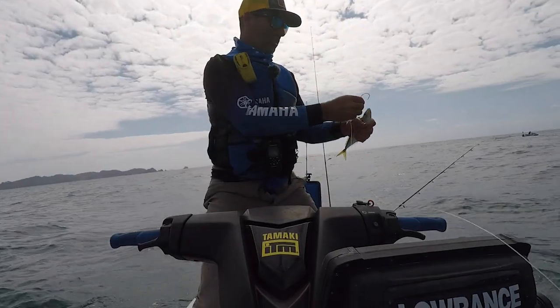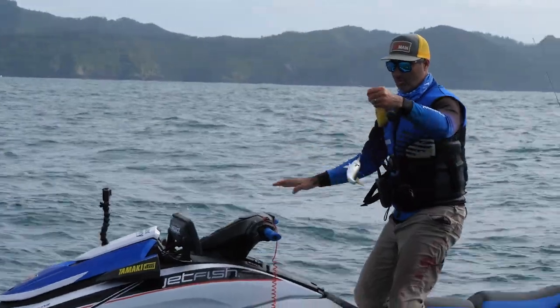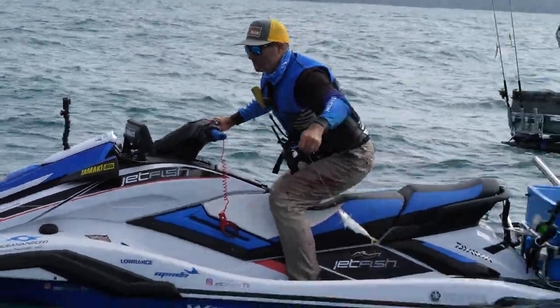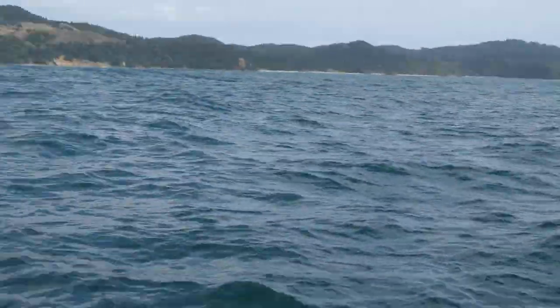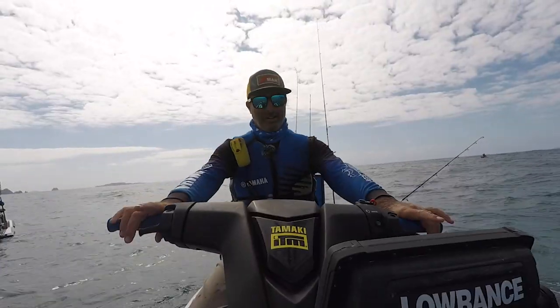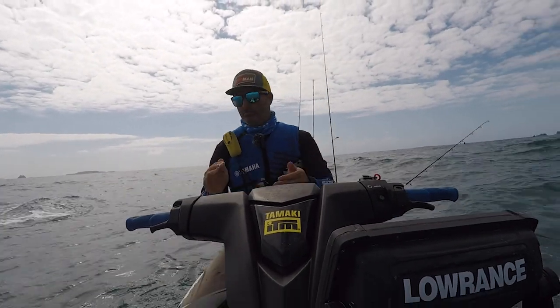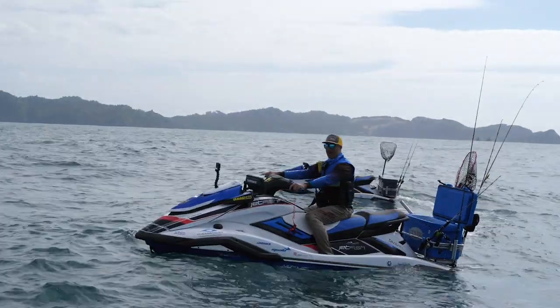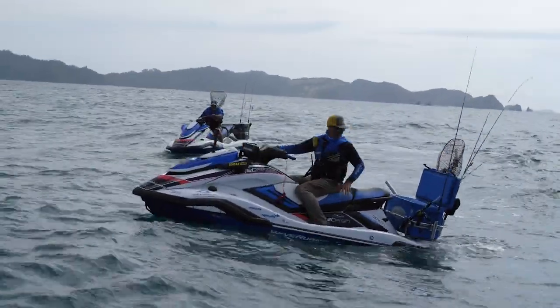To hook them on, we just hook them through the nostrils. We just hook them through the nostrils like that, and he's yours, man. He's away. That is now kingfish lunch. Kingfish lunch! Come on! I'll get one out as well, eh? I'll cruise along beside you. We'll get a real good workup going.